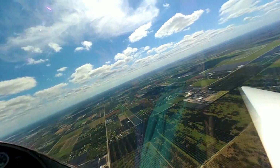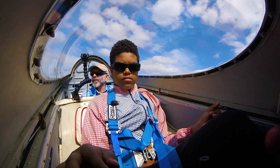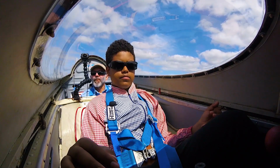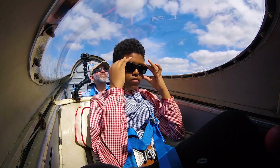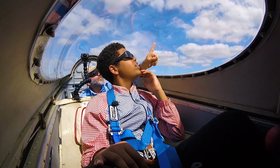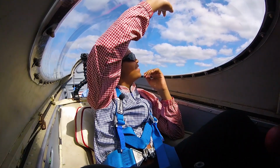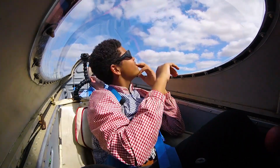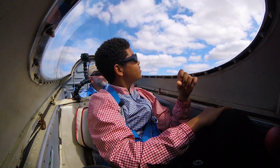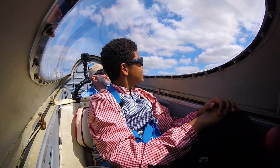Altitude is insurance. So there's some parachutes up high. Jaden, right up there. See that? Pretty neat? I bet you've never seen a parachute from up in the air. No. Pretty good.